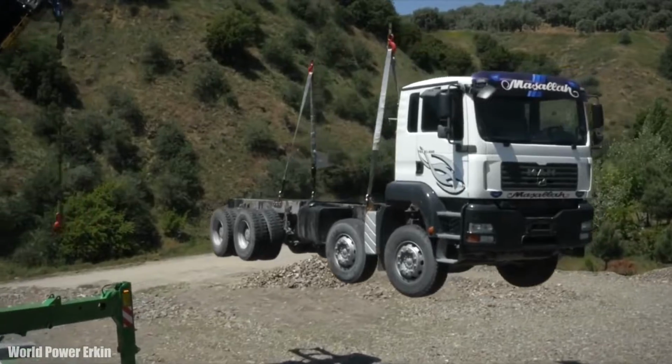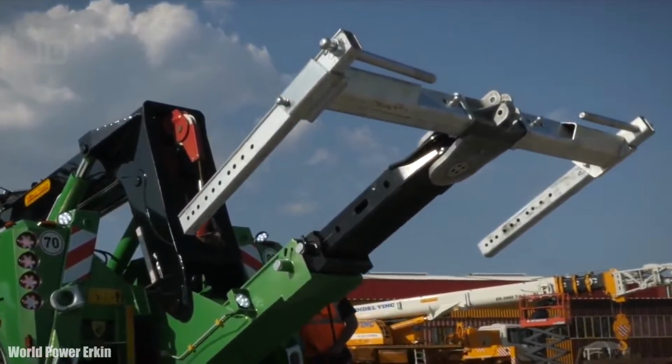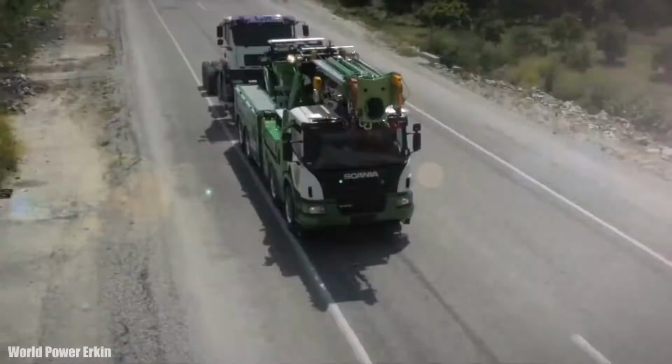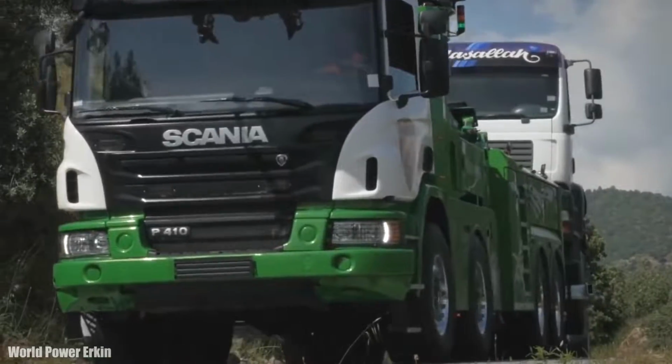It is equipped with four self-recovery winches that can pull a total weight of 60 tons. It can lift 40-ton loads and can tow 32-ton vehicles. Its horizontal lifting capacity allows it to recover vehicles that are located under bridges or tunnels.